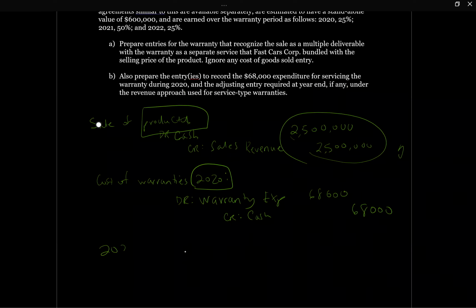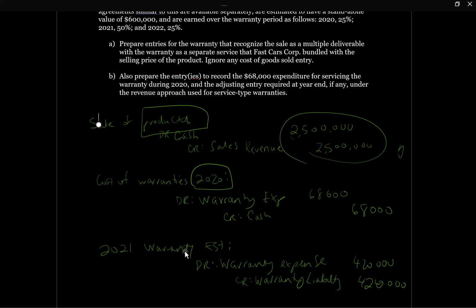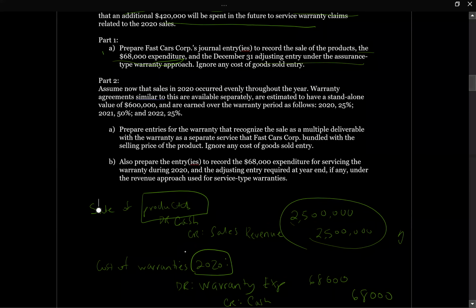So 2021 warranty estimate. And it's going to be debit warranty expense, which is P&L, and credit warranty liability. And this liability account is going to be obviously on our statement of financial position. And this is going to be the $420,000 that we were given in the question. Okay, so now we've done part 1A.